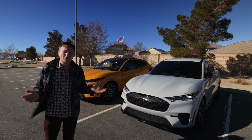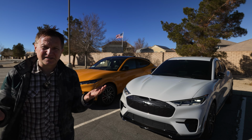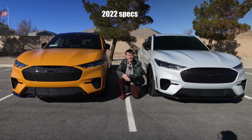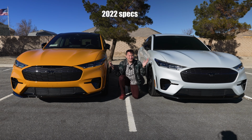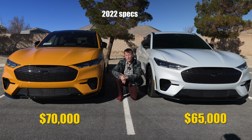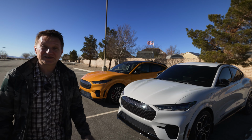The Mach-E, of course, is Ford's first electric SUV. Ford calls it a Mustang, but we don't have to. So for 2022, the Premium starts at about $49,000. And here are the things that are the same with the Premium as these models. They're all all-wheel drive. They all get the panoramic sunroof. They all have a 91 kilowatt-hour usable battery, and they all get the same B&O sound system, which is the upgrade. And that's where the similarities end.